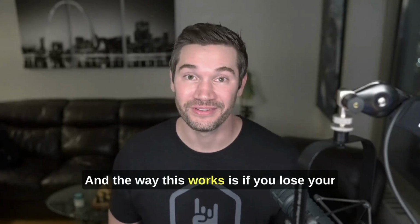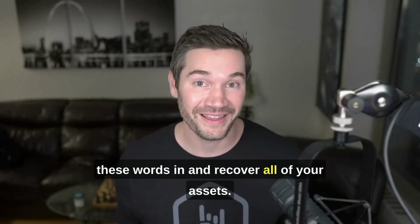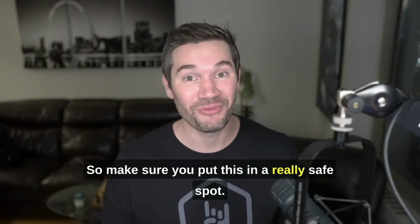And the way this works is if you lose your phone, when you get a new device, you can put these words in and recover all of your assets. But if you lose this piece of paper, nobody can get them back for you. So make sure you put this in a really safe spot.